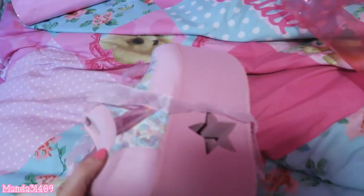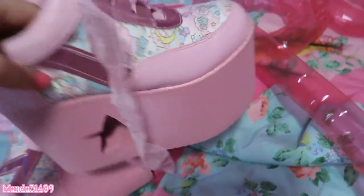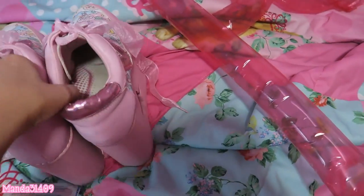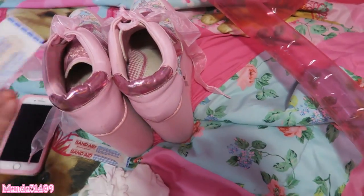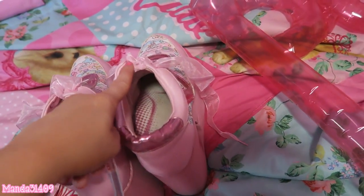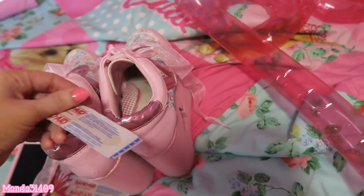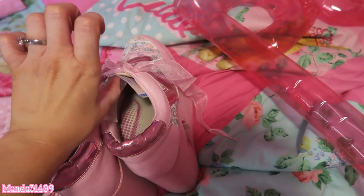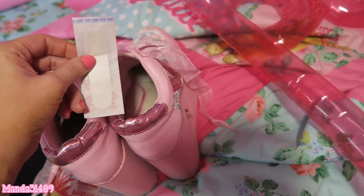So I'm about to put my shoes on. I'm going to be wearing my YRU Little Twin Stars platforms. They are a size too big for me, so I have inserts in them. This part right here where the tongue is rubs on the top of my foot, the front of my ankle, really, really bad. So I always put a Band-Aid on my foot before I put these on, right where that would be rubbing, just so it doesn't cause any annoying blisters.